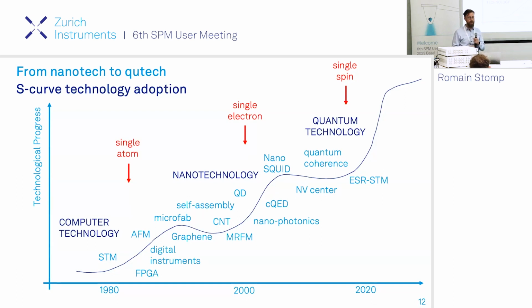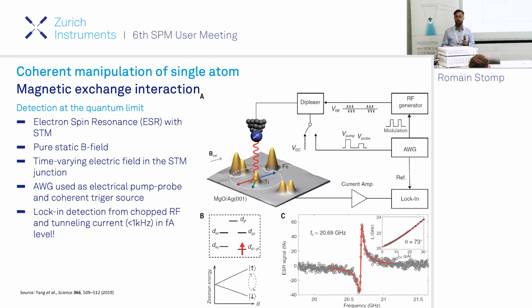If you want to put some milestones on these different waves, I think atomic resolution was definitely one of them. Now it's kind of routine, but for a long time physicists did not believe that you could actually see atoms. We believed we could know what an atom is, but making an image in real space was quite a feat. Maybe 10 or 20 years later, we were able to detect a single electron in a single quantum dot, which was also quite a feat. And now, which I would not even have believed, we can even control a single spin.